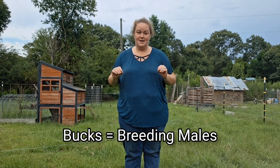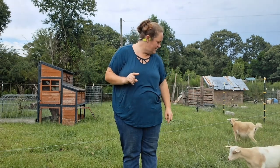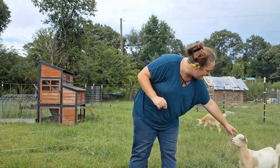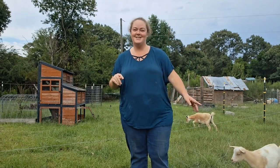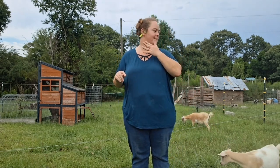I have 3 bucks. All 3 are staying. That's decided. 2 of them were used last year, and we're retaining their daughters to see how their daughters develop and freshen next year. 1 I just purchased this year. Hi, sweetheart. Hi, sweet girl. Speaking of keepers, that's Virtue. Hey, baby girl.